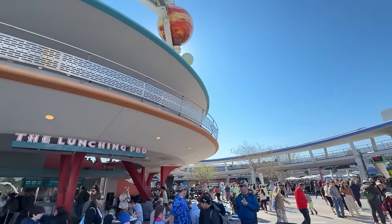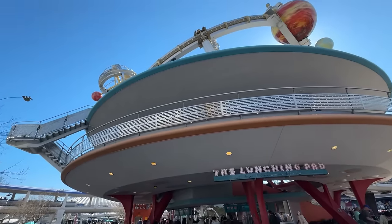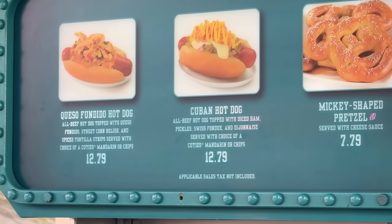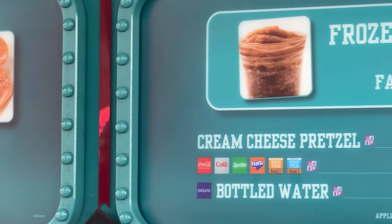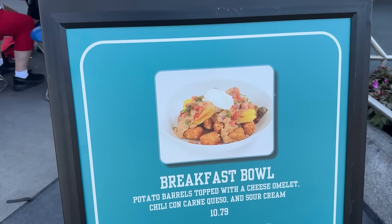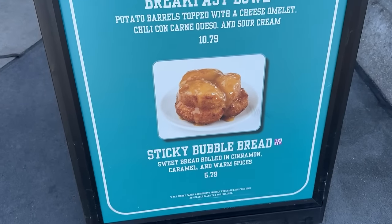Mobile order called back, just waiting to grab it here at the Lunching Pad. This is the little quick service stand that's literally underneath Astro Orbiter and the People Mover. And normally throughout the day, they've got a couple different hot dogs. They've got the sweet cream cheese stuffed pretzel here, as well as some frozen beverages. But they do have a couple of breakfast items. They have a savory breakfast item, which is a bowl. And then they also have the sticky bubble bread, which is what I got because I've heard it's amazing.